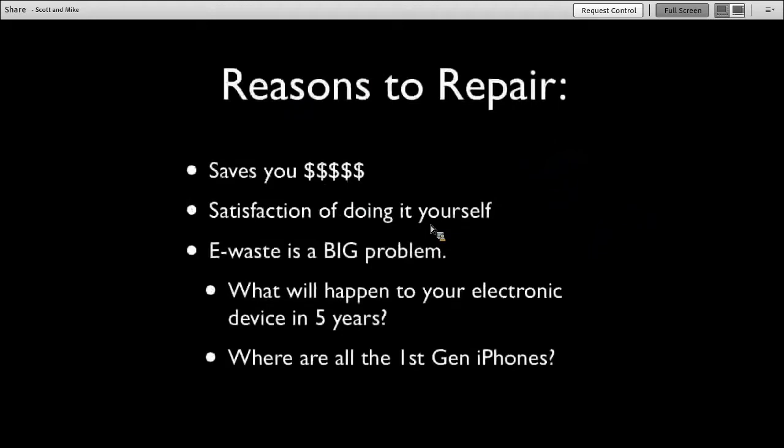Just a few quick reasons to repair. The big one is it saves you money. These parts are readily accessible out there. You just have to do a little digging, and the cost to repair your device is usually far cheaper than just replacing it or even taking it to a specialist to have them do the repair for you, or even Apple themselves. Plus, the satisfaction of doing it yourself is something that's awesome too.